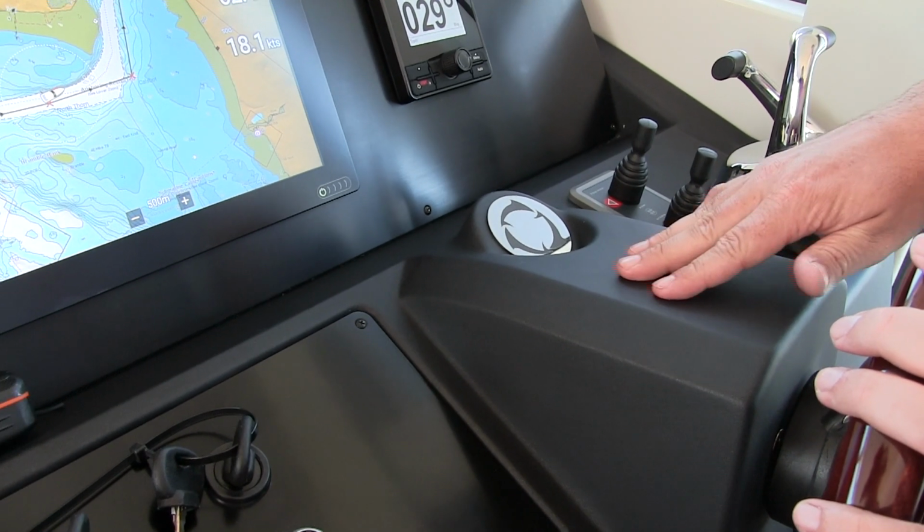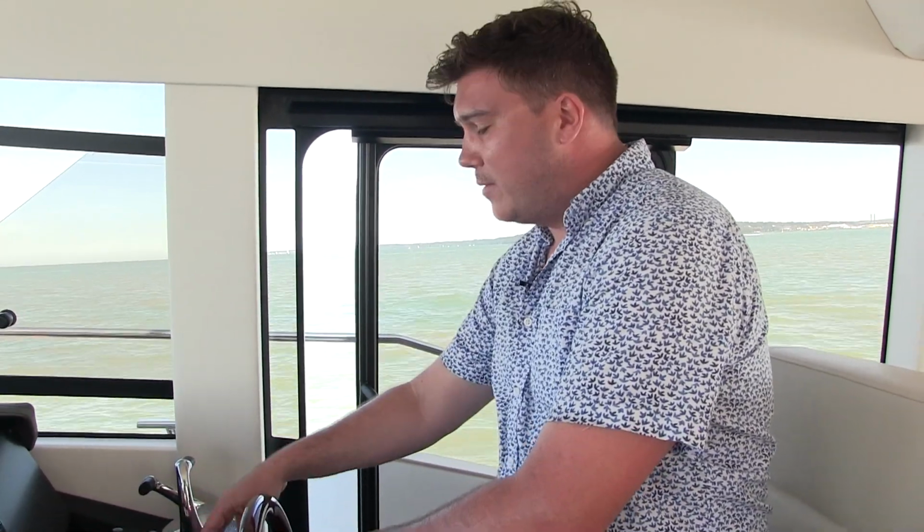And the layout of the dash is very clear, it's very clean, it's got a sort of rubber effect, quite dark material, so there isn't much glare down here. The throttles, the bow thruster controls and the trim tabs are all nicely grouped together, and it's all very sensibly laid out.